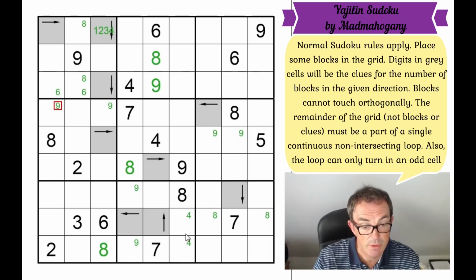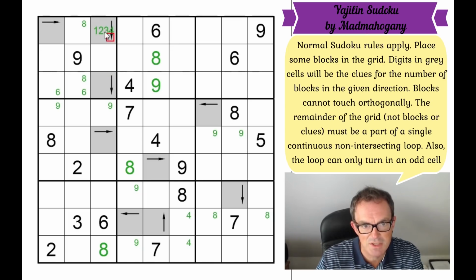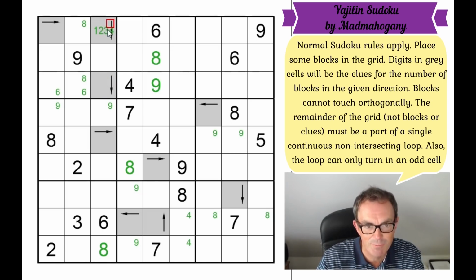No, okay. So I think I could well be missing something, but I'm going to now look at Yajilin. And the clue I want to look at actually is this one, because I suddenly noticed this is in the same 3x3 block as this one. So we can use the Sudoku to help us here, because these cannot contain the same digit. So it's a bit like the Yajilin we looked at earlier, where there was a 4 and a 3. Well, that will be forced to be the case here.